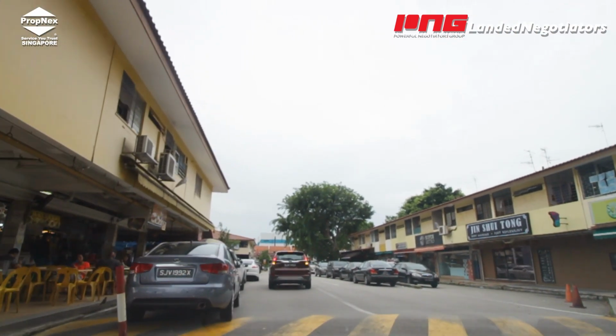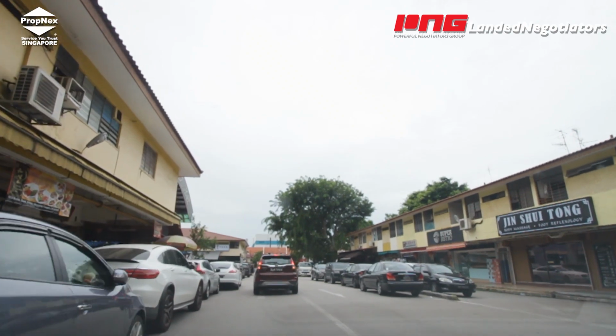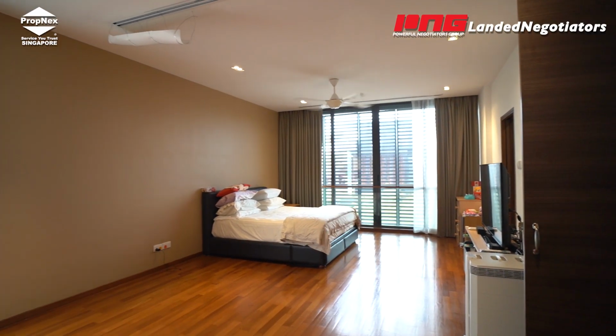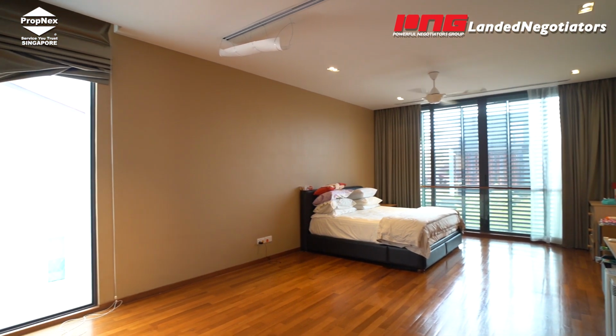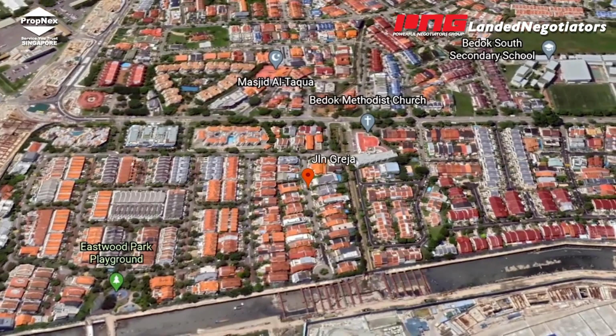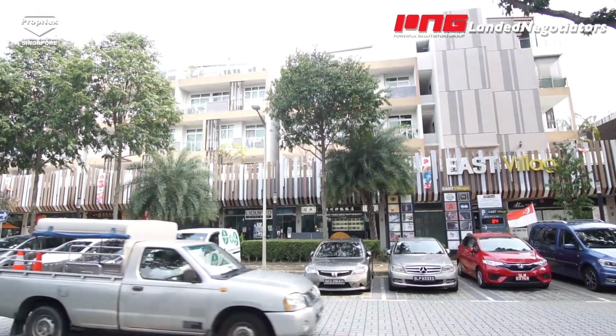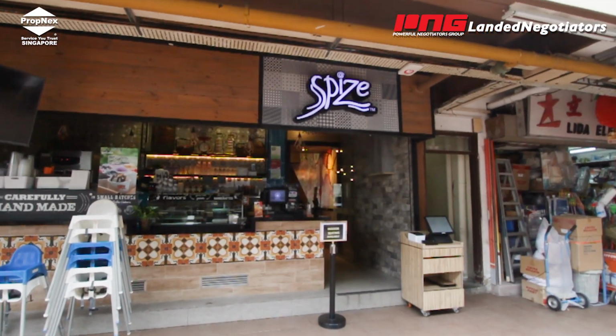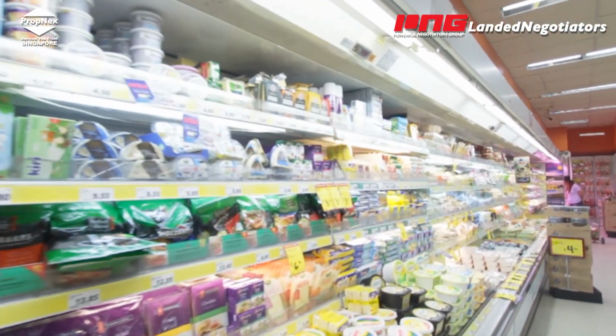The house is just 5 minutes away from the awesome Heartland Simpang Bedok and the nearby developing Tanah Merah hub. It is a home that every prestigious, growing family desires. Furthermore, the house is just a short drive away from the East Village and Bedok shopping complex to provide you with a wide range of dining and shopping options.